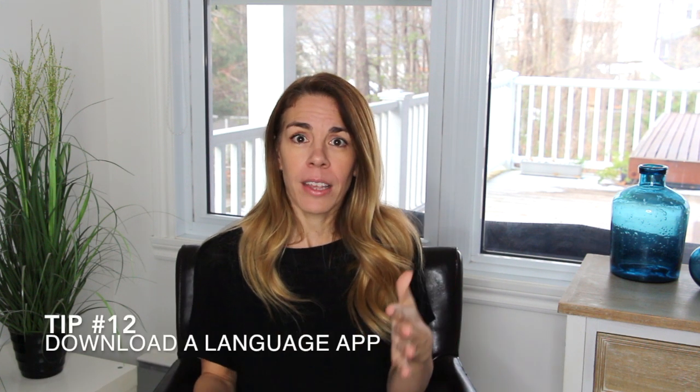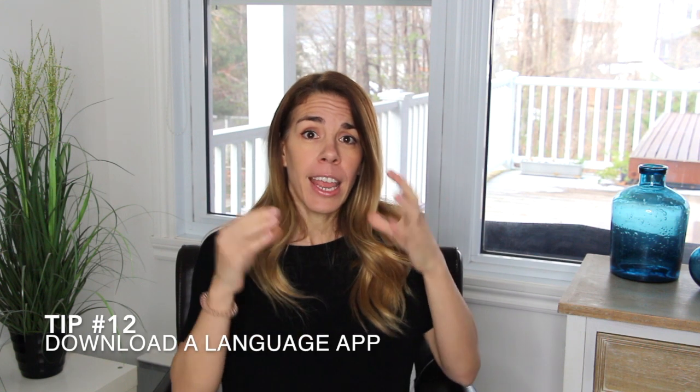My next tip is definitely to get yourself a language app. So download a translating app on your phone. I know that there's a lot of apps out there, and honestly, the one I always use is Google Translate. Google Translate has worked really well for me over the years. Google Translate also has the offline app, which is really practical if you're not connected to the internet. So basically you can just download the language onto your phone, and this is pretty useful.